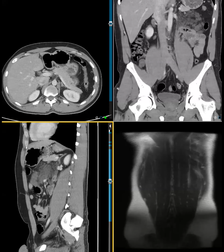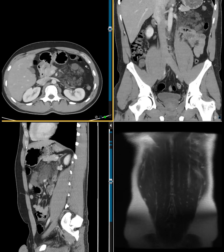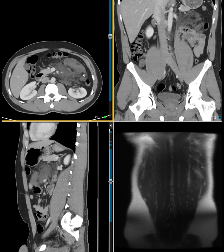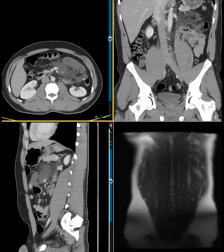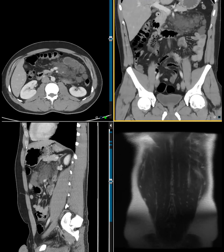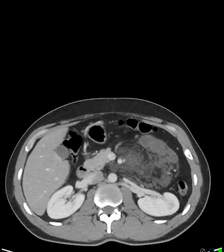So we have a CT for this 40-year-old man, and the history was nausea, vomiting, and even hematemesis since one day. This was a CT with contrast done in the ED. So we see nothing else except this finding. Okay, maybe I can enlarge it. On the axial, we can see these lesions.